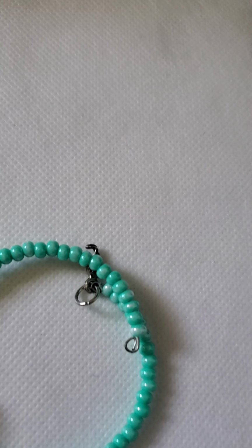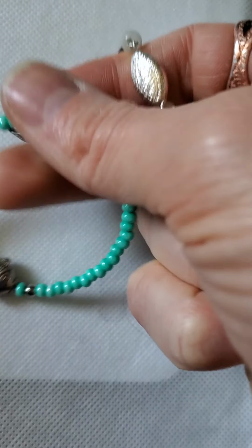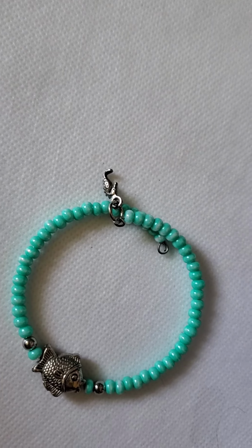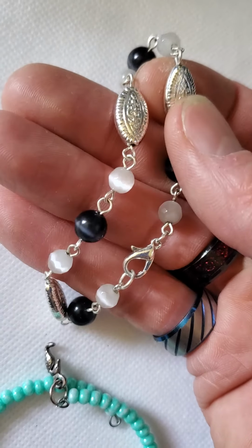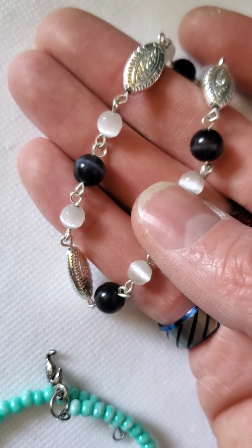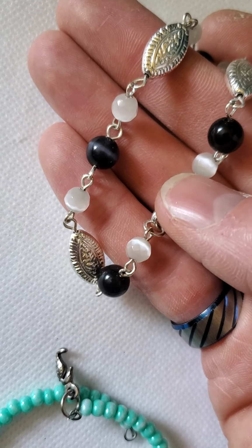And then here's just a nautical theme little wrap bracelet. It's got the little seahorse on the bottom. And then we have this little bracelet here as well in that plastic but silver tone, and the little beads here that look like they're cat's eye, just in a different shape. Usually cat's eye are round, so interesting that they carved them.